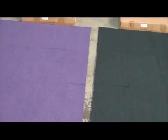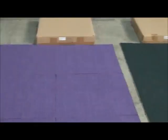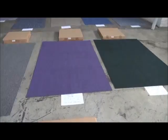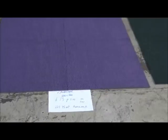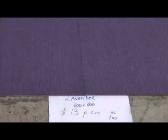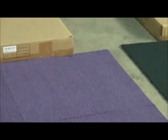And for something completely different, we have our lavender tile, as previously featured, at $13 a square metre, again 600 by 600. We have 221.75 square metres available of our lavender 600 by 600 tile. As you can see, these 600 by 600 tiles have a very subtle block pattern embedded into the pile, which gives it a lovely texture.